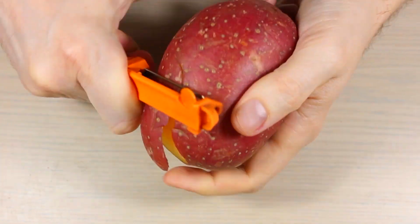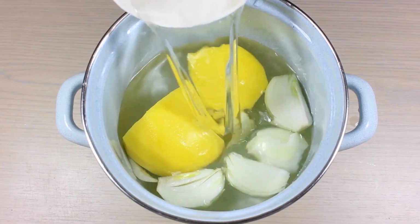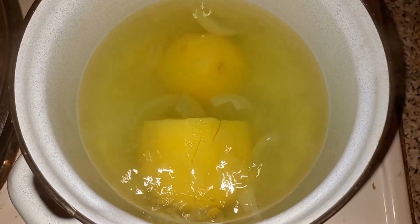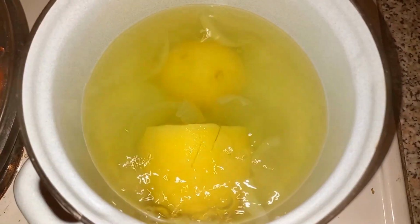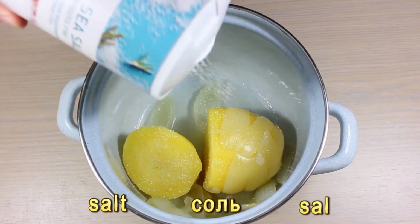You start by peeling the potatoes and chopping them into small, even cubes for easier blending. Bring a pot of salted water to a gentle boil and add the potato cubes, cooking until tender. Once soft, drain them in a colander and let them cool completely.